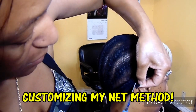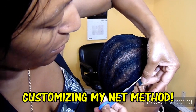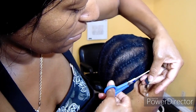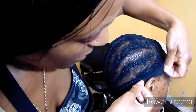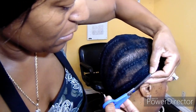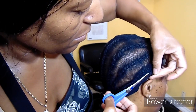And as you can see here, I am customizing this net method. Yes, I always customize my net because I want to make sure that this net is fitting as comfortable as possible on my client's hair. So as you can see, I am trimming off some of the net around her ears. This is something that you want to do because you want to make sure, again, that this net is comfortable because she is going to be wearing this style for at least 4 to 6 weeks.